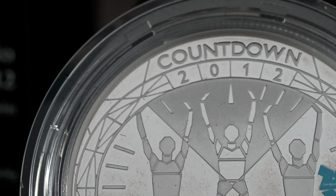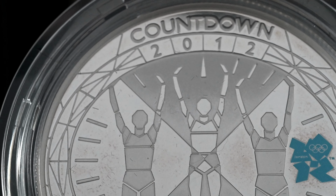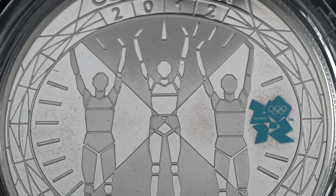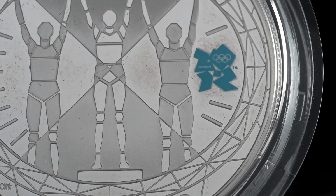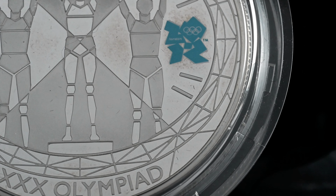The London Games were supported by an army of volunteers as well. Sebastian Coe even commented that the Games wouldn't have happened without them. Initially requiring 70,000 volunteers, once the application process opened, almost 250,000 people raised their hands to assist. It is estimated that 8 million hours of voluntary work was provided for the Games. With the £5 coin countdown series now complete, it's almost time for the Games.